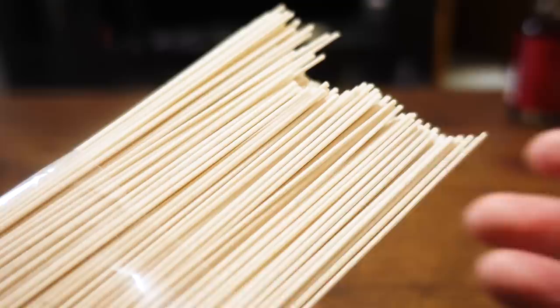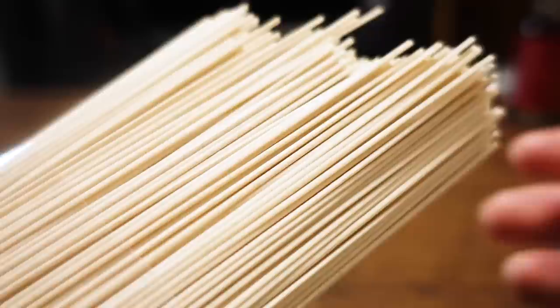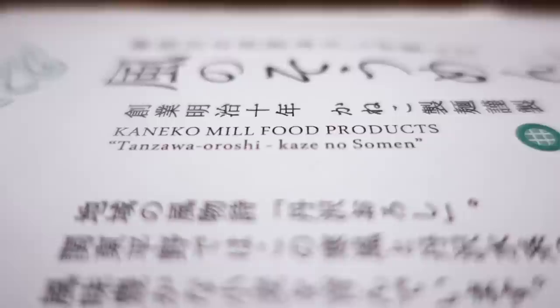Yeah, it's really interesting. You know, it says that they've been making these noodles since 1877 in Kanagawa, and although many companies have moved towards mass production of making noodles, they are making it the traditional way. They're making it all by hand. So that kind of results in a different texture as well as flavor of the noodles.